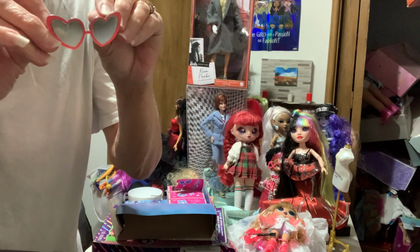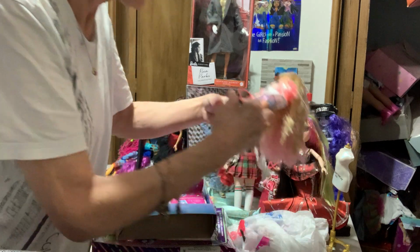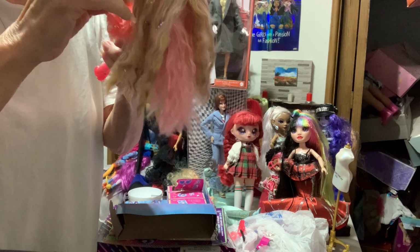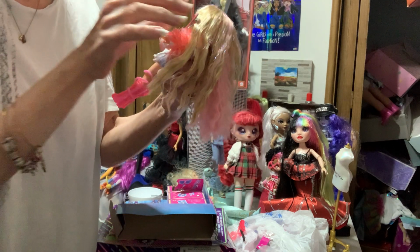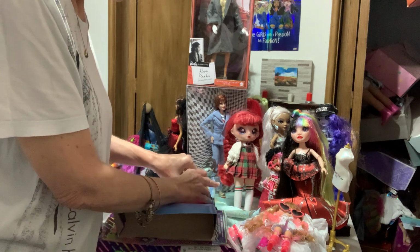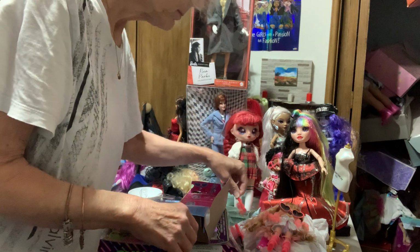So we got some little heart sunglasses. I know Taylor also had some glasses similar to these. I don't know that that guitar is gonna stay. Oh, that's really cute. Okay. They fit decently on her. Okay, that's cute. And then she's got anything else. No, okay. Then she got a little red comb.